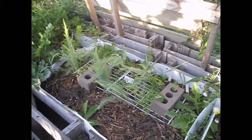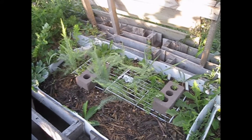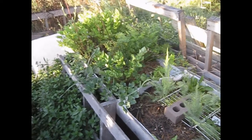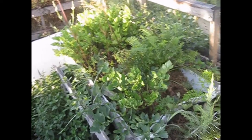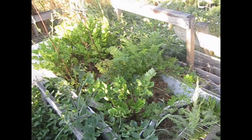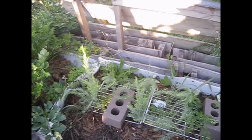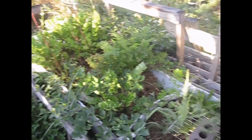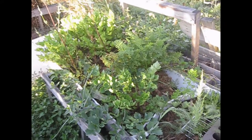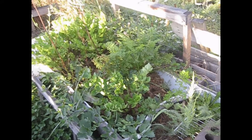In this one here, I transplanted some of my asparagus. This will be the bed that they grow in from now on. And I'll probably plant some more asparagus over here once I pull all these plants out. This is carrots and celery. So I'm going to be pulling them out pretty soon. And then, like I said, I'll probably put more asparagus perhaps over here. And then my asparagus will be up off the ground and easier to see and know where they are.